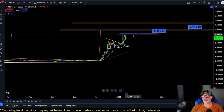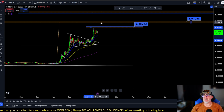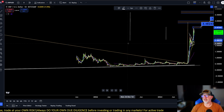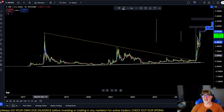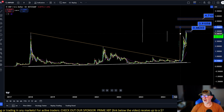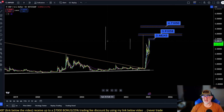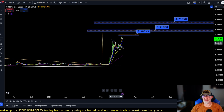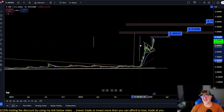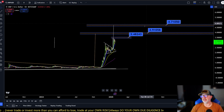Let's look at XRP. Here are our targets for XRP. We haven't quite hit our 348 yet. It does still look like it, and that's just a measured move from this triangle here. And if we do get above there, we have another target, and this is a long-term target, looking at this as a big wedge. You take the widest point of the wedge, which is right here, you go to where it broke out, and that gets you that 391 range. If it gets above there, we also have one more target of this being just a big bull flag. But I find this one less likely, but just in case, we're going to put it up there. Could get up as high as that 471.